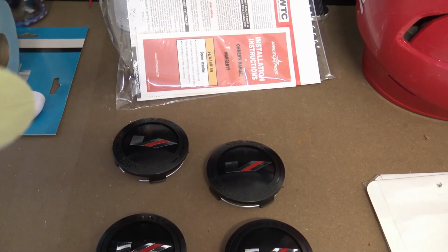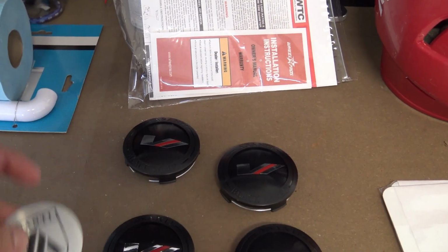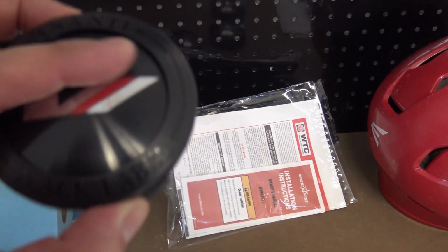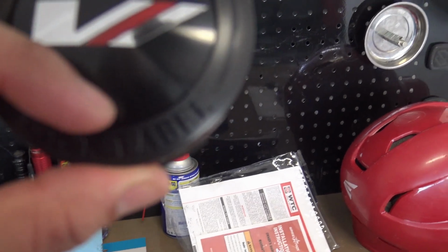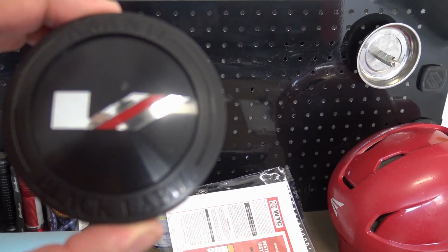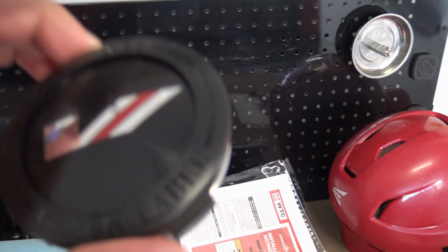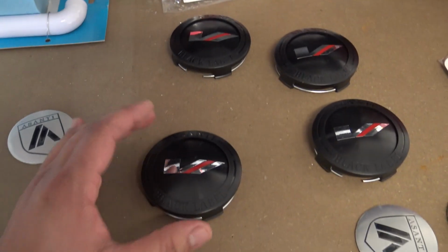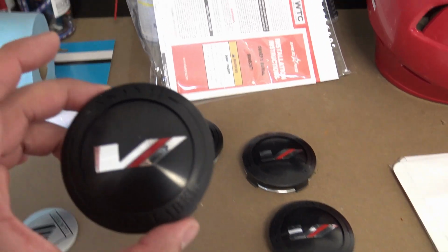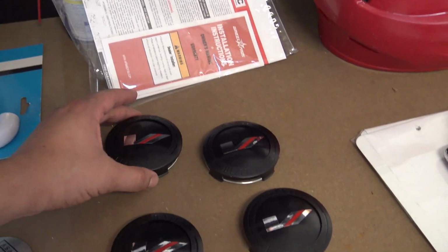He took it a step further. He took the actual decal, or this plastic insignia for Asanti, took it all off, and he just put the V in its place, which is awesome. This is just the plastic piece right there, and there's nothing else, just the V stickers on there. He cleaned everything up nicely here, and he did a great job. When I actually looked at this, I'm like, whoa. I didn't know he was gonna go that step. Basically, take these off, clean the glue off, and then put the V on there, which looks awesome. And it still says Asanti Black Label, which is the brand of the wheel.